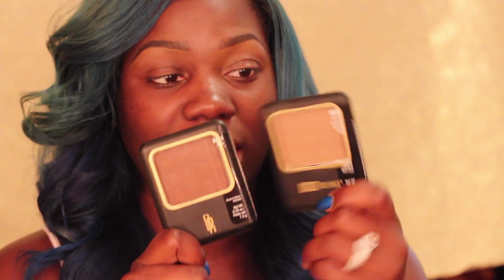So the products that I'm going to be using are, well, for my face, for foundation and powder, I'm going to be using the Black Radiance pressed powder, and I am in the shade Ebony. This is going to be my face powder right here. This is the shade Ebony.